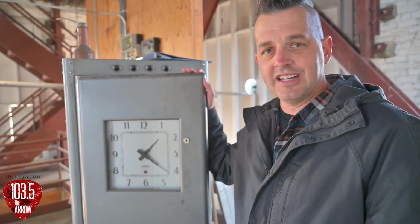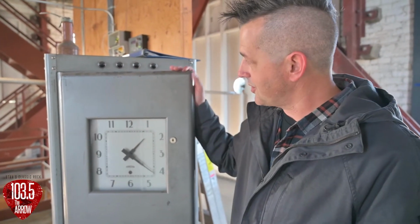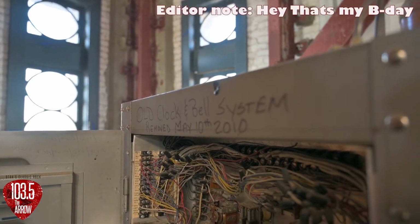So during the 1970s and 80s remodel, this was the clock. This ran everything. This was taken out May 10th of 2020, the old clock and bell system. Since 2010, this is what's been running the clock. It looks like the thing that runs my sprinkler system at home.